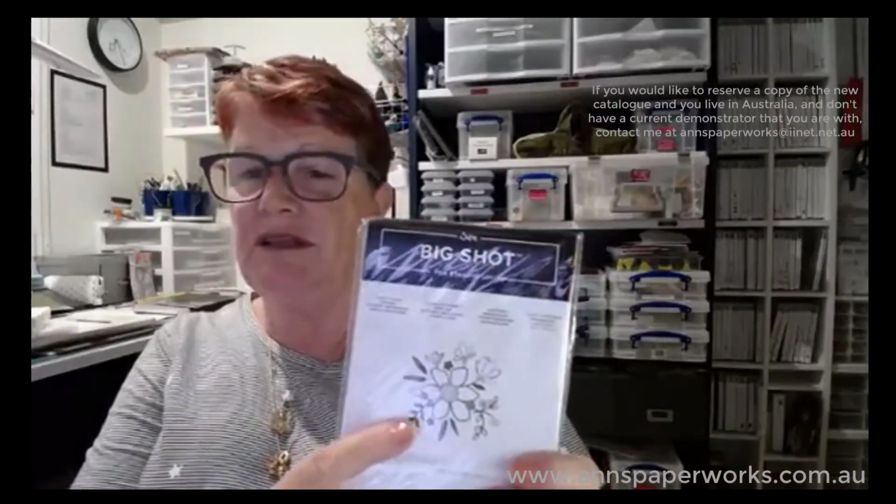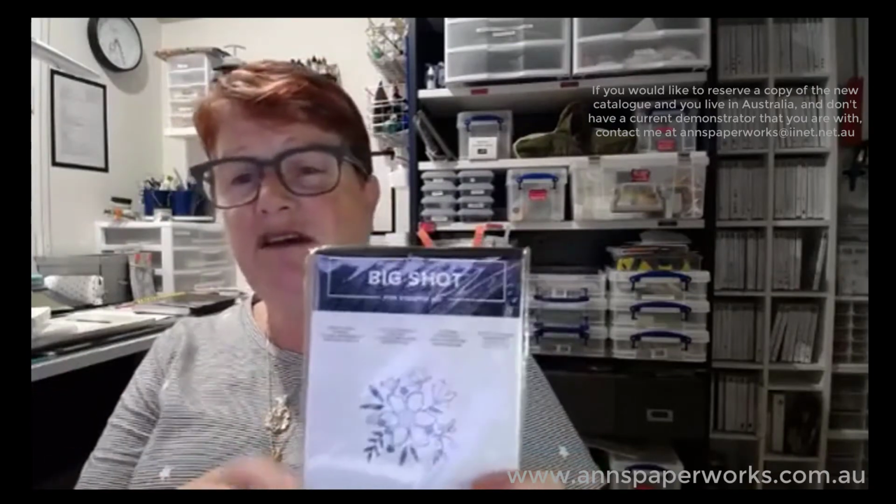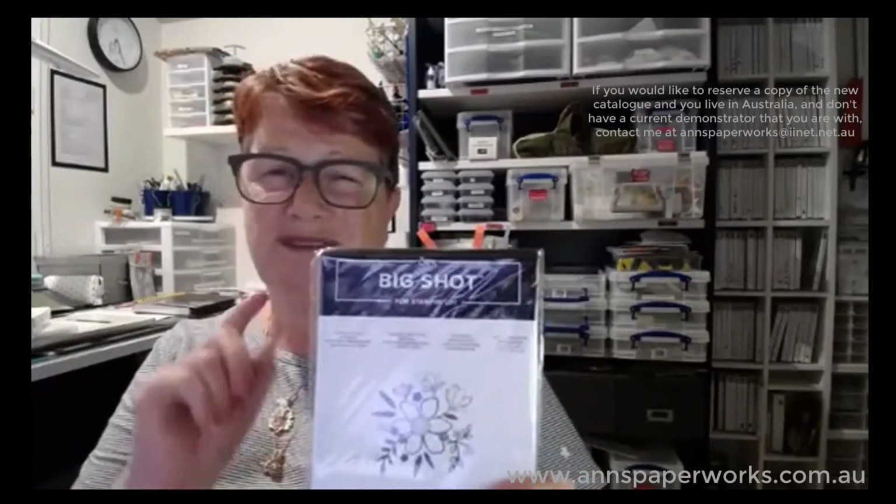And there's even this gorgeous embossing folder, which is really deep embossed, and you can actually colour it. I can't wait to use this. But this has only arrived today, and I've been a little busy with a few other jobs. And I think that's all my goodies that I'm going to show you.